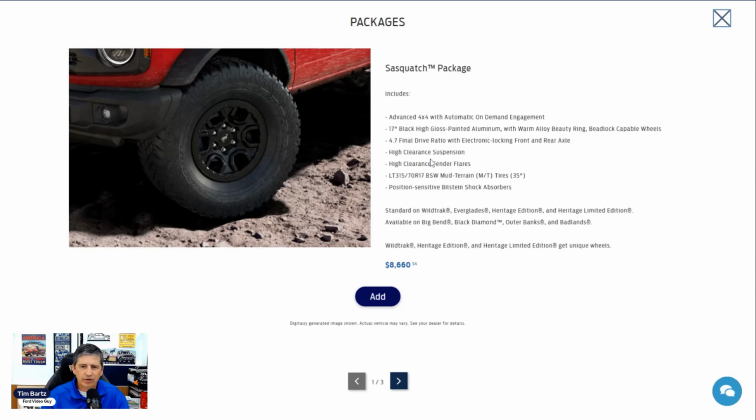And then you're going to get the high clearance suspension system. So you're going to get the HOSS 2.0 suspension with the high clearance fender flares as well. That'll help be wider for you to help protect those from getting things all over the side. Also going to upgrade your shocks. You're going to get the position sensitive Bilstein shock absorbers, and you're going to get the 35-inch mud terrain tires that come along with that as well.